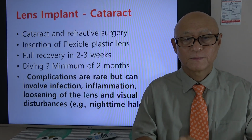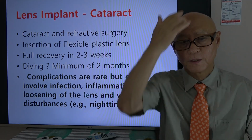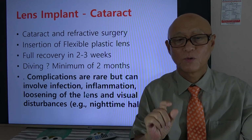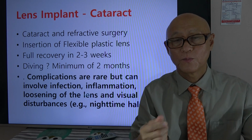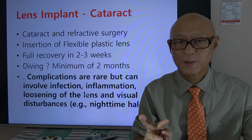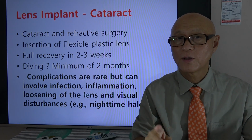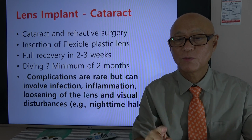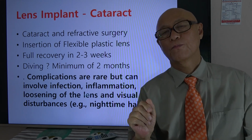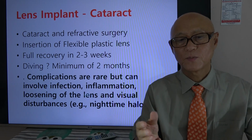Lens implant. This is for cataract, or sometimes it's for refractive surgery. We put some flexible plastic lens and replace it with our original lens. Full recovery happens usually in 2 to 3 weeks. It's okay. But diving, we have to wait minimum of 2 months. I don't like it, but that's the recommendation.